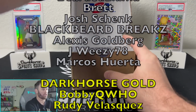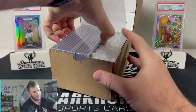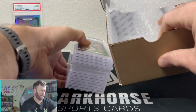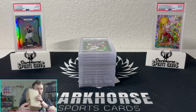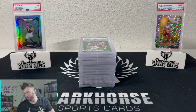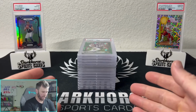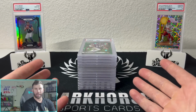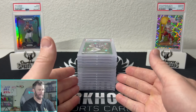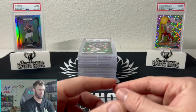We got a small one today, and for a couple reasons I'll explain. Mainly the first one being Panini's kind of checked out a little bit on their quality control, and it's been pretty bad. It's been actually really, really bad for a lot of people when it comes to grading. And so I think a lot of people are maybe hesitant or scared to grade their cards this year. I know we are a little bit, and we're definitely more picky, I will say.